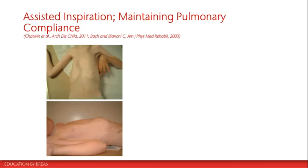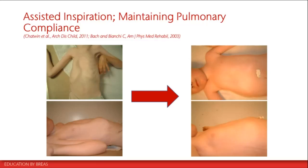A consequence of taking in deep breaths is obviously going to be chest wall stretching. And we shouldn't just consider the inspiratory assistance as a component for improving cough efficacy, but we can also look at it to improve chest wall profile, chest wall compliance, and prevent poor development of the lung. Otherwise you will have a more heterogeneous process of lung development.